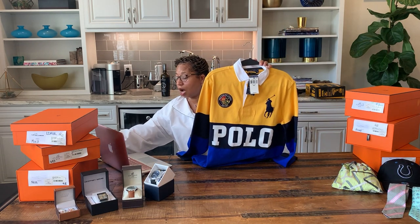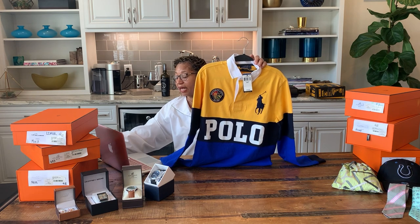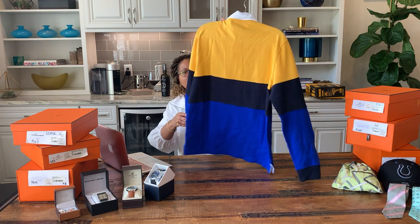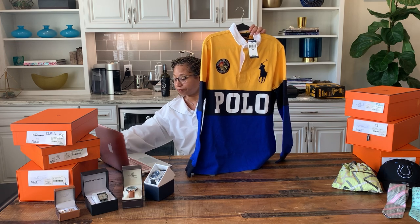This shirt retailed, let's see here, for $109. We are reselling brand new with tags, $75. Really great shirt. And this is the Polo by Ralph Lauren men's long sleeve shirt.